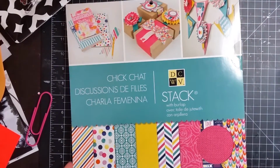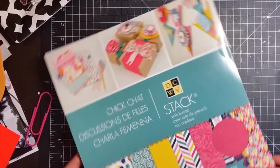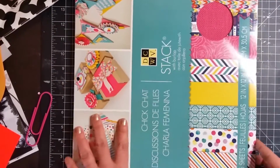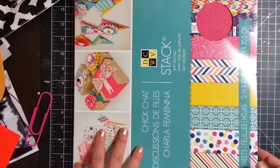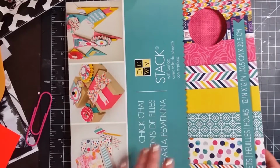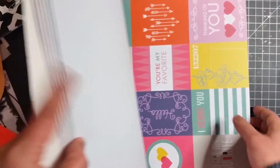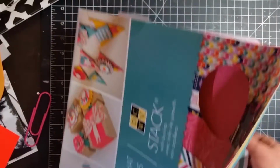I got this DCWV stack. It has burlap in it. It's called Chick Chat. And this was on clearance as well, and I think this was $4.99. I think the problem is because some of the burlap looks stained a little bit. So that might be why it was on the clearance. I'm not sure. But this is the burlap.